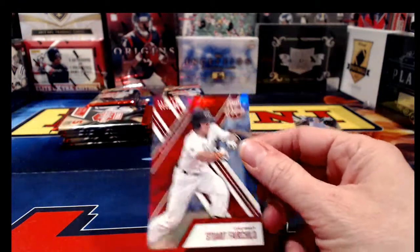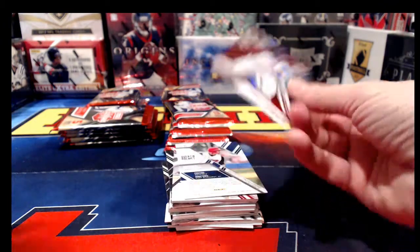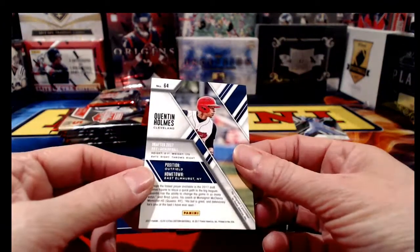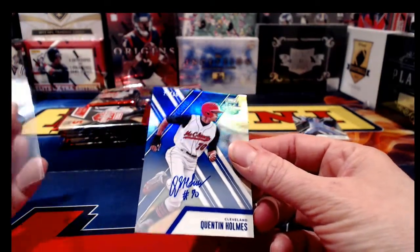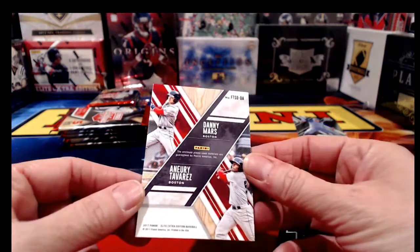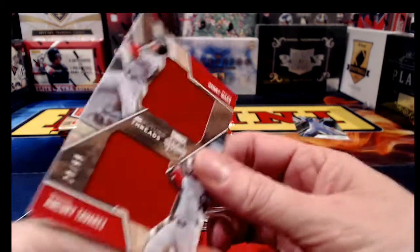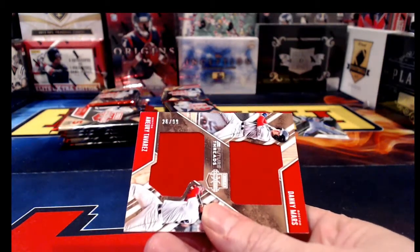Looks like my Cincinnati Reds are going to get involved early here. That is numbered to 150 for the Stuart Fairchild. Quentin Holmes for the Indians is our first signature hit, and it is numbered to 50, right? Yeah, 50. So, nice low number coming out for the Indians. Then we have Danny Mars and Tavares for the Red Sox, our dual materials, numbered to 99, future threads.